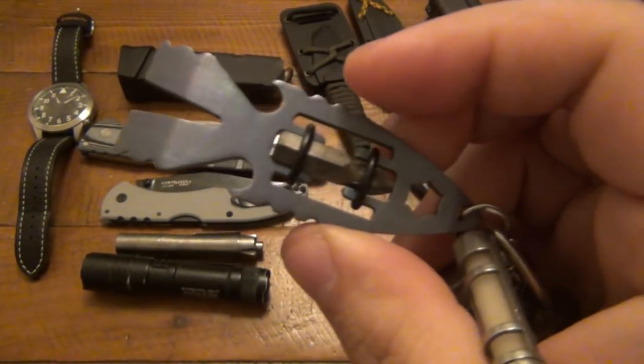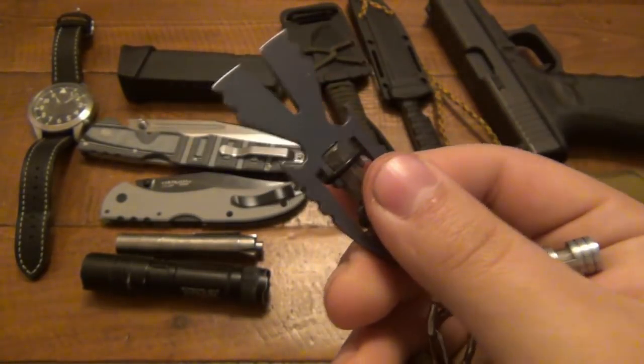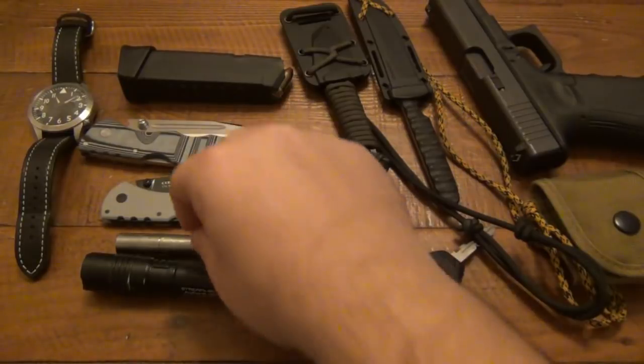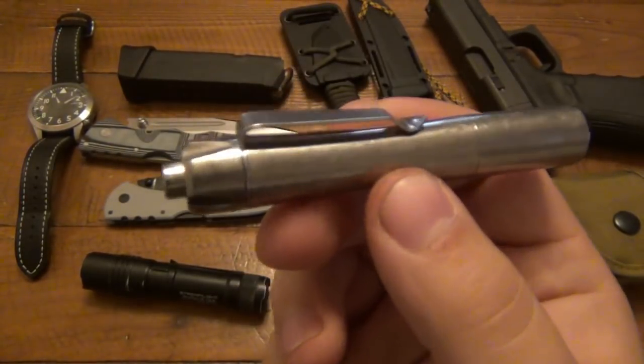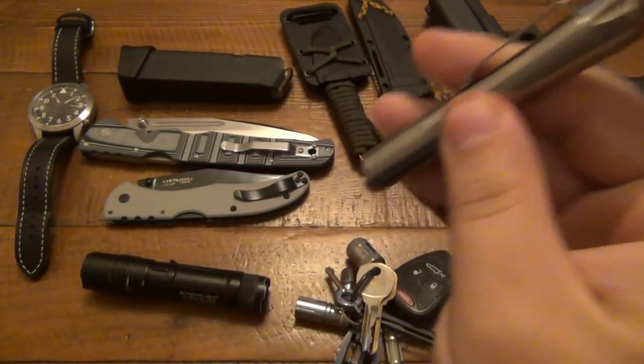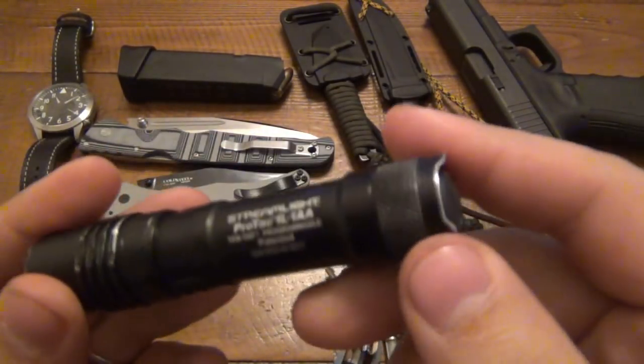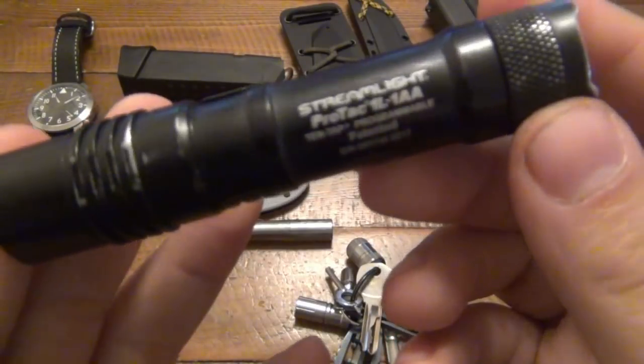Obviously, we have bottle openers here as well. But yeah, that's pretty much it with that. As far as the flashlights, again, the Thrunite Ti5T, which I love. And then also for a full-size flashlight, which is still getting beat up, you can see this thing.